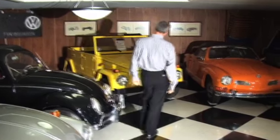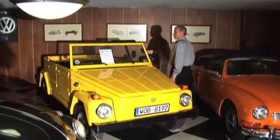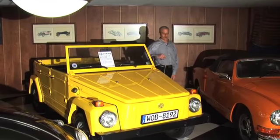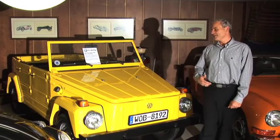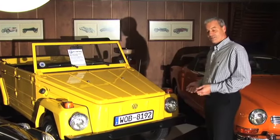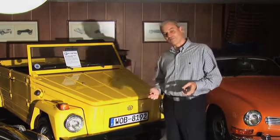This is a Volkswagen Thing. This is a 1973 VW Thing, and it's interesting how you acquire different cars for the collection, but this particular vehicle was acquired through a family member that had started restoring it, that I finished restoring, and this car really started life as a rough Thing. These were only built in 1973 and 1974.